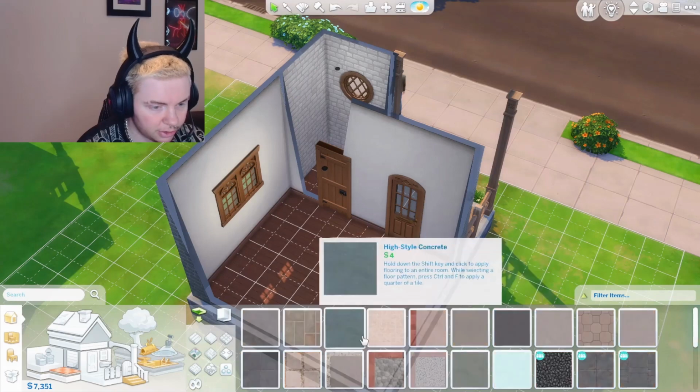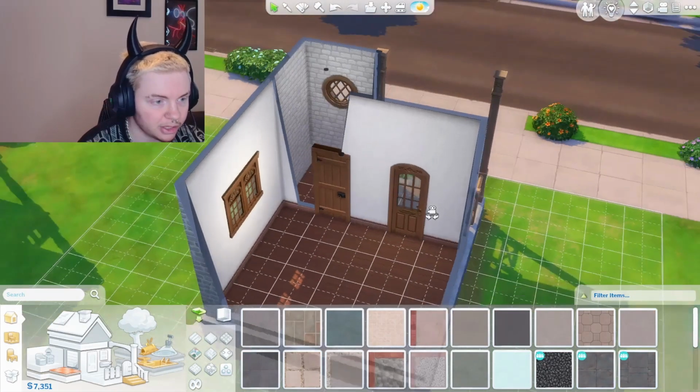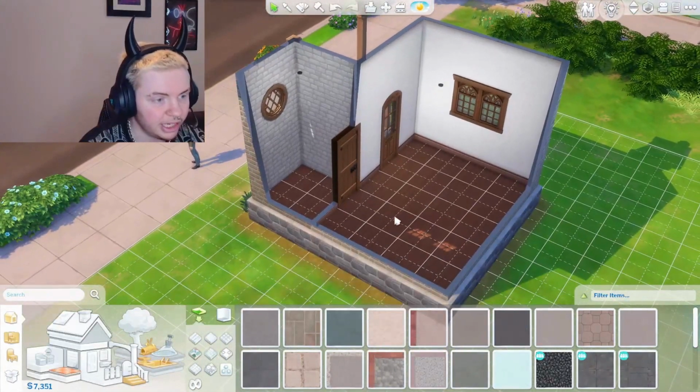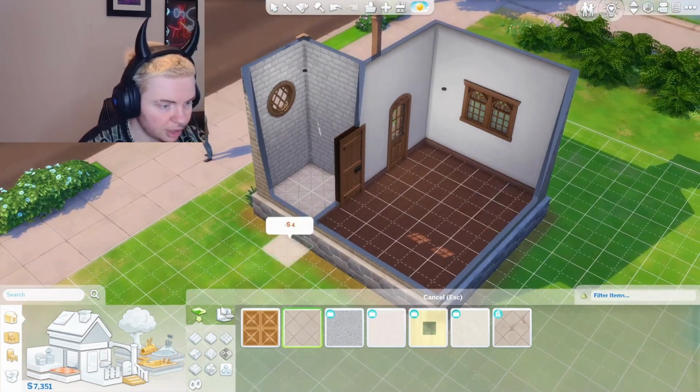I could do stone or something in there. I was thinking of having it like a wet room, to be honest. And if you have it as a wet room, then it would definitely need not wooden flooring. You would need tiles. That would work. That's quite cute actually. Yeah, we'll go with that one.